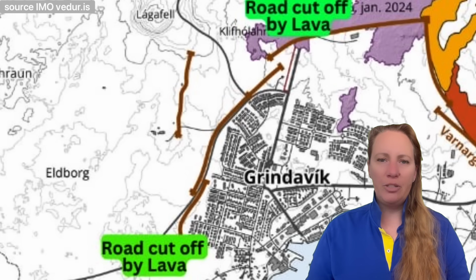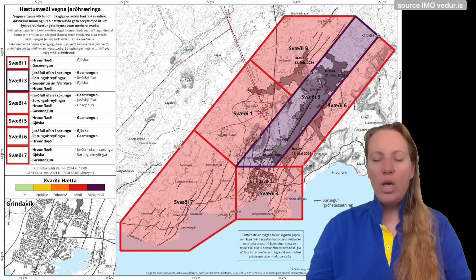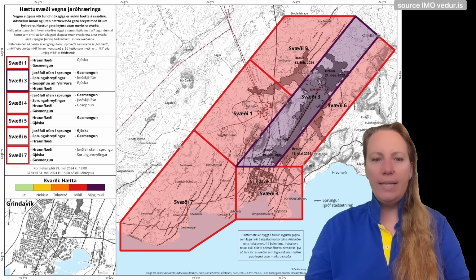Of course, there's gas pollution, and so there's a gas pollution forecast. It seems it's blowing west as of now. And of course, when the eruption began, they were updating their hazard area map. So zone 7 is now red as well, because it was flowing to the west of Grindavik. And then the deep purple area, that's the eruption area. And there you also see the length of the eruption.